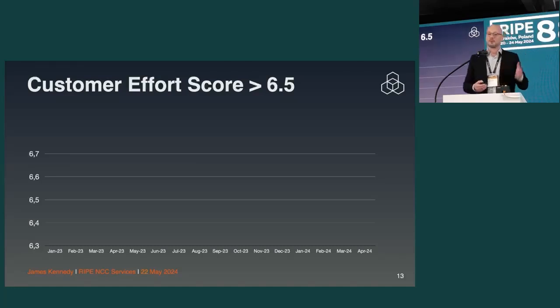Similar story for customer effort score. There we asked the question, how easy was it for the RIPE NCC to handle your issue? That's a score from 1 to 7, with 7 the highest. And there our target is a 6.5, which is also considered world class.